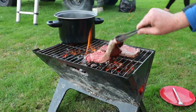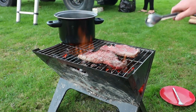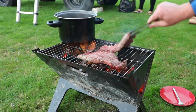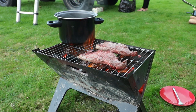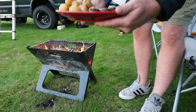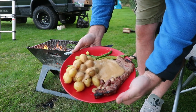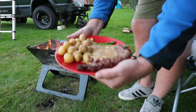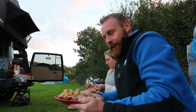Mm-hmm. 2 minutes each side. Yeah. What do you think? You look good on that. Yeah. Steak, potatoes and asparagus. Finished off in peppercorn sauce. Lovely.